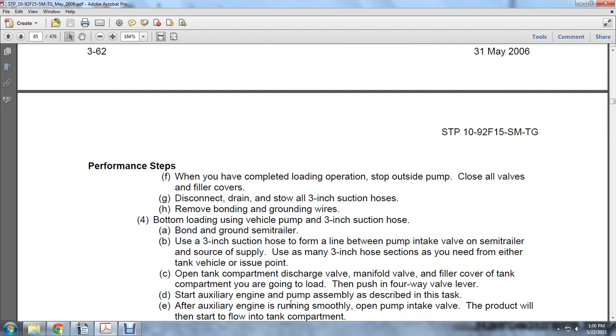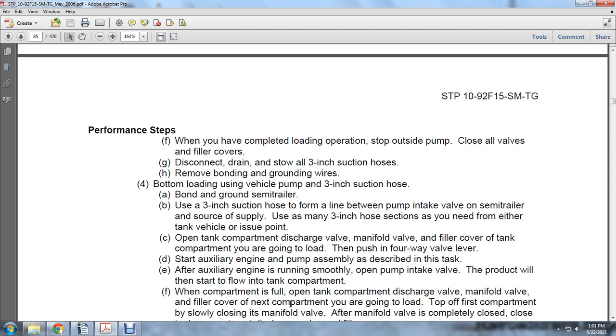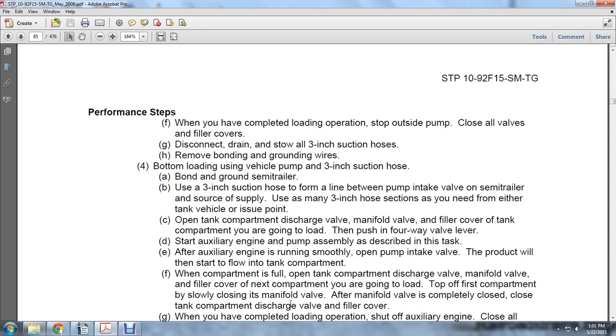Push the 4-way lever to start the auxiliary engine and pump assembly as described in the task. After the auxiliary engine is running smoothly, open the pump intake valve. The product will then start to flow into the tank compartment. When the compartment is full, open the tank compartment discharge manifold valve and the filler cover of the next compartment you are going to load. Top off the first compartment by slowly closing the manifold valve. After the manifold valve is completely closed, close the tank compartment discharge valve and filler.